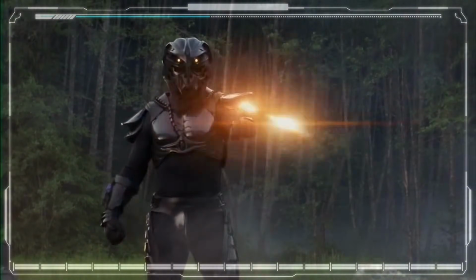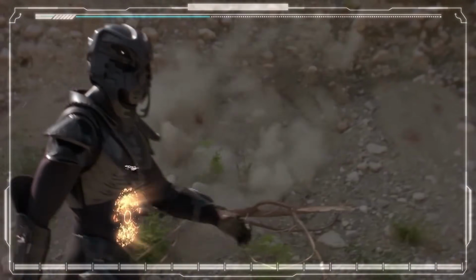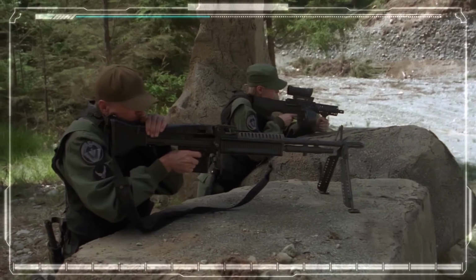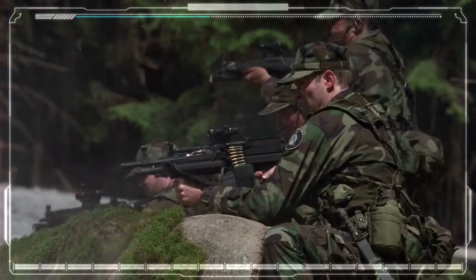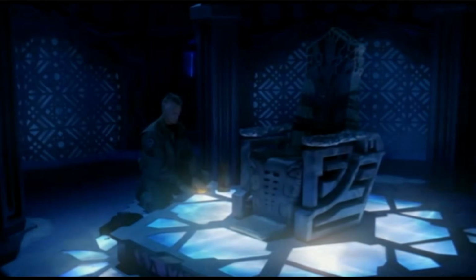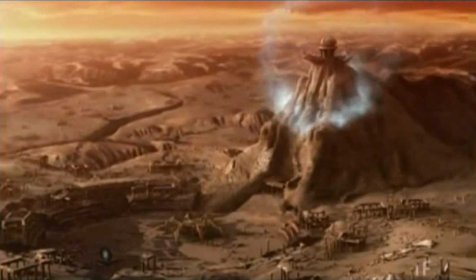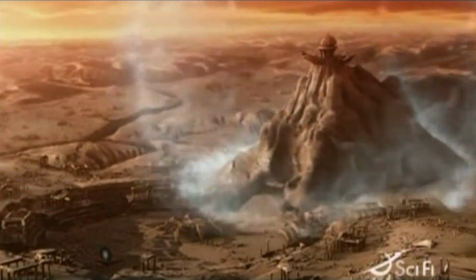Then we had the cool disruptor, the only thing that could take down the unstoppable super soldiers. The moment it showed up, it was game-changing. Carter even reverse-engineered it using ancient tech. But then, they won one battle, the Goa'uld fell, and the disruptors were never needed again, or seen again, or even referenced.